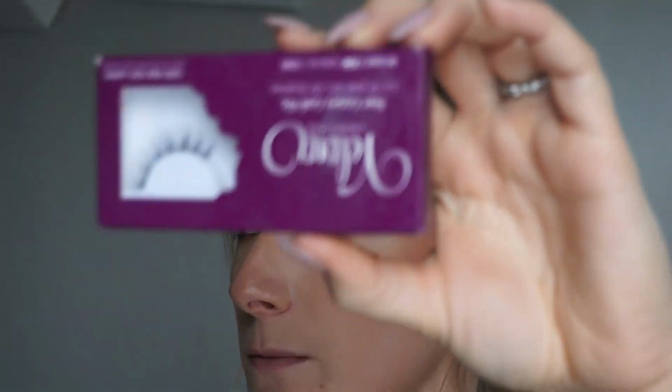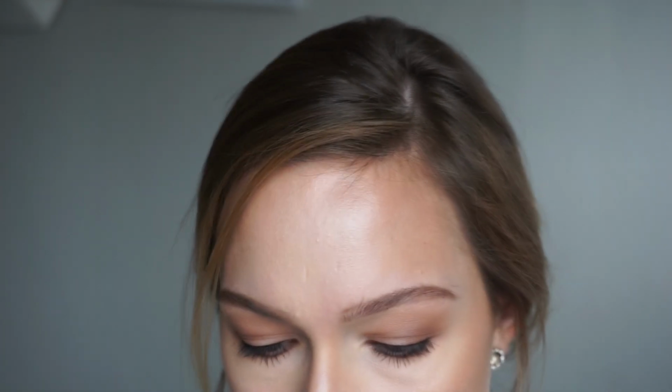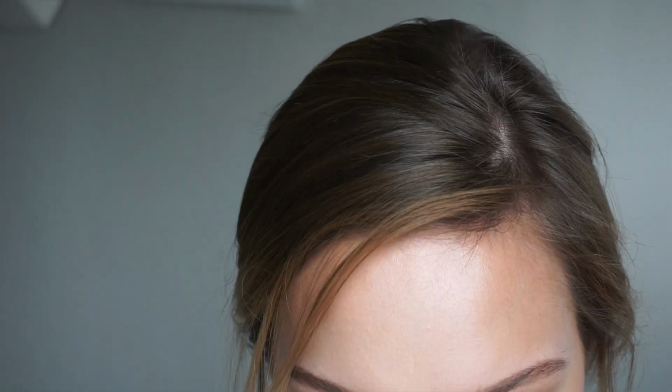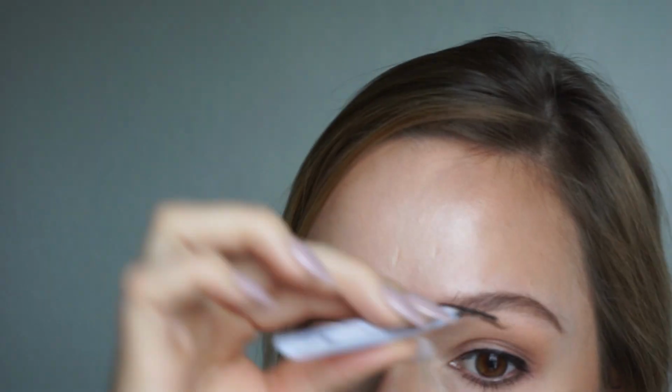If you would like to wear falsies with this look, it would definitely glam it up a little bit more. Okay, so I am going to be going in with the Velour Silk Lashes. These are a little bit of a lighter lash, and so I'm going to be using my tweezers to apply these because it just makes it a little bit easier. So I'm going to apply my lash glue, let it get tacky, and then apply them. Okay, so now you can watch me struggle to put these on.